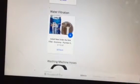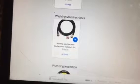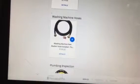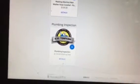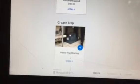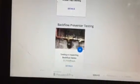Water filtration, we get involved with Culligan. Washing machine hoses, always a good idea because that represents an opportunity for it to be the biggest flood in your house if you have bad washing machine hoses. When you get a new washing machine, try to replace those hoses. And then a plumbing inspection, a dishwasher hookup, maybe a restaurant you need a grease trap cleaning. Backflow preventer testing, we have a license to do that.